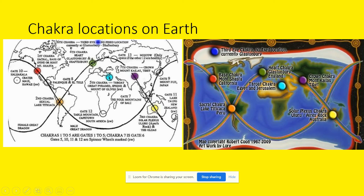Okay, there's also corresponding chakra locations on the earth, and each of these have the same qualities of each chakra. So this is a more detailed diagram with some other energy centers on it, and this one here is a bit more simplified. Base chakra, which is the red one, is at Mount Shasta in California.